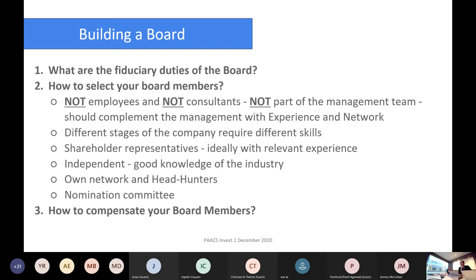And I think, different stages. So one of the things I would like to bring to your attention on the point on the nomination committee, it comes to the question about compensation and how to compensate your board members.